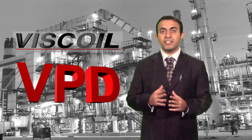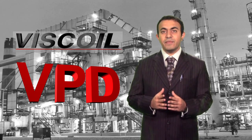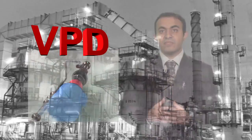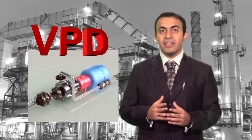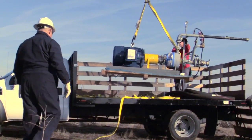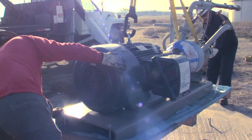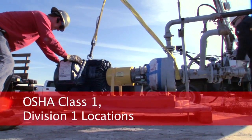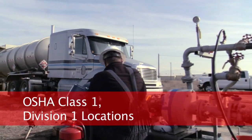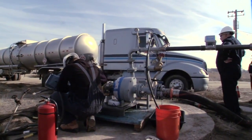The VPD is a unique solution, making it possible to refine heavy crude oil with economical outcomes similar to a light crude oil grade. The current VPD in production is compliant with ANSI and API standards and can be installed at the hazardous locations defined by OSHA as Class 1, Division 1 locations. The VPD uses a patented method of electromagnetic and hydroacoustic technology.